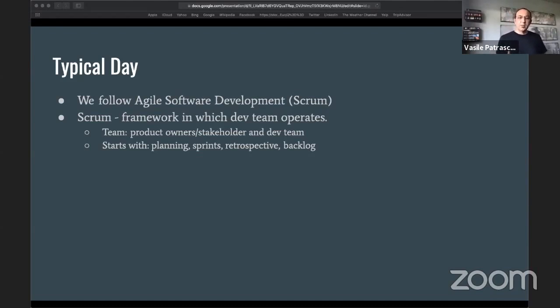Agile really focuses on individuals and interaction over processes and tools, customer collaboration, and responding to change. We are using Scrum, which is the framework in which our development team operates, and probably this is the standard anywhere you go in the industry. Usually the Scrum team is made of the product owners, or we call them stakeholders, the dev team, and sometimes a Scrum master. Scrum starts with planning. When you're planning, you as an individual contributor commit to certain tasks to be done during the sprint, and a sprint lasts on average 2 weeks. In our case, it's 3 weeks.